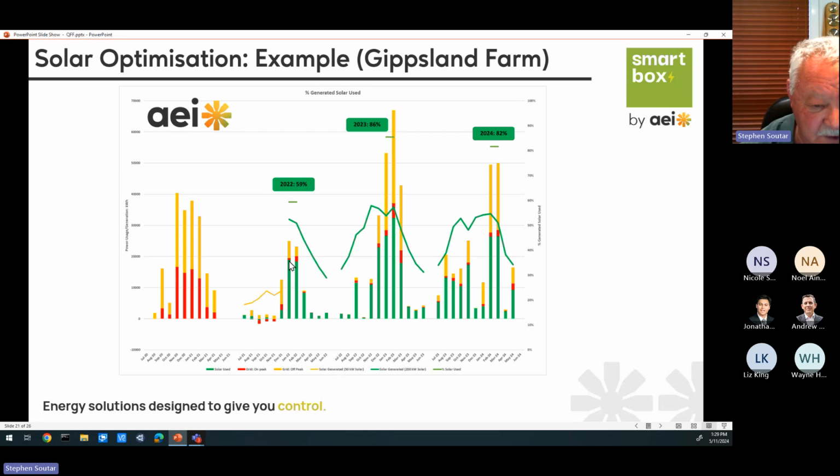So you can see while we used very little solar, very little on peak here, there was a bit of off peak, which would be weekends and during the week where they've increased their usage. And you can certainly see in the following years where irrigation demand was much, much higher, that we have still managed a high usage of solar, a very low usage of on-peak power. And then a lot of off-peak power here is catching up and using more irrigation than what can be provided under the solar umbrella. So in this particular case, there was 59% of solar used. In this high period here, we had 86% of solar used. And in 24, we had 82%.